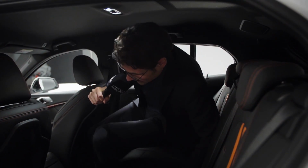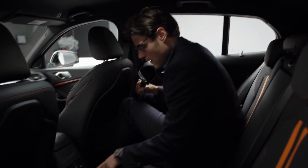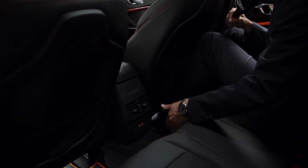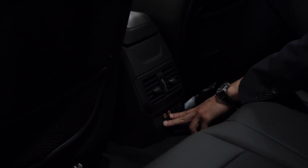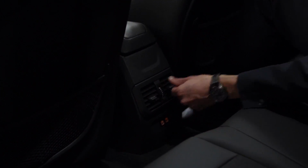So, in the middle console right there, the middle tunnel is lower than before, but there's still one because it is optionally also an all-wheel drive vehicle. Then there are 2 USB slots right there. And again, also in the rear, we have a very solid build quality. I like that. And now it's time for the setup with microphone and the measuring stick.